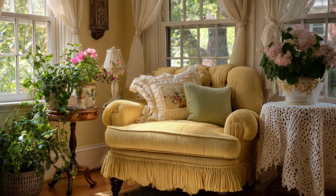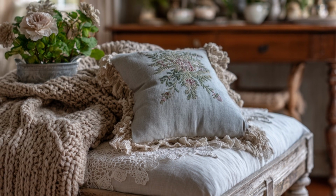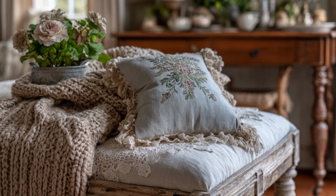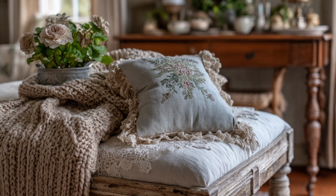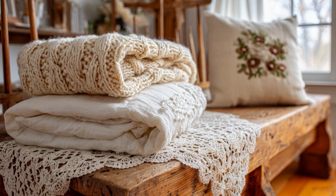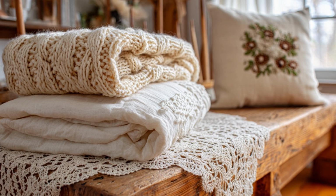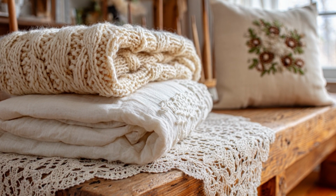Layering textures isn't just about looks, it's about feeling. Drape a knit throw over a velvet chair. Place a ruffled cushion on a linen slip-covered bench. Add a lace runner atop a rough-hewn wooden table. These combinations create not only visual depth but a welcoming softness that embraces you gently.